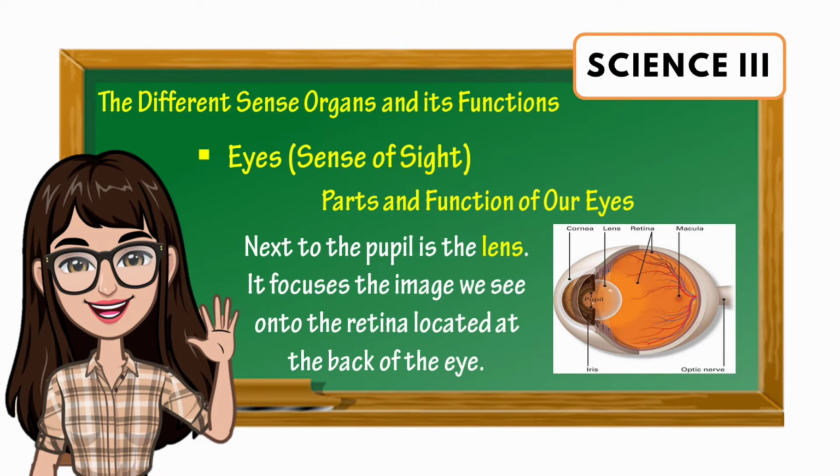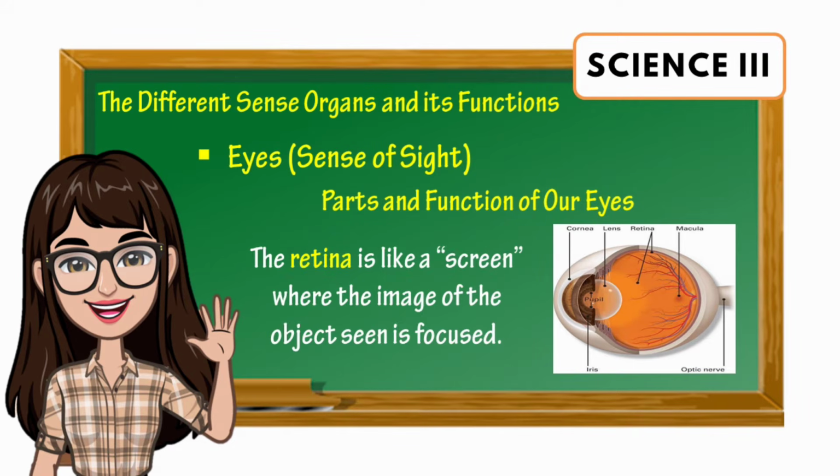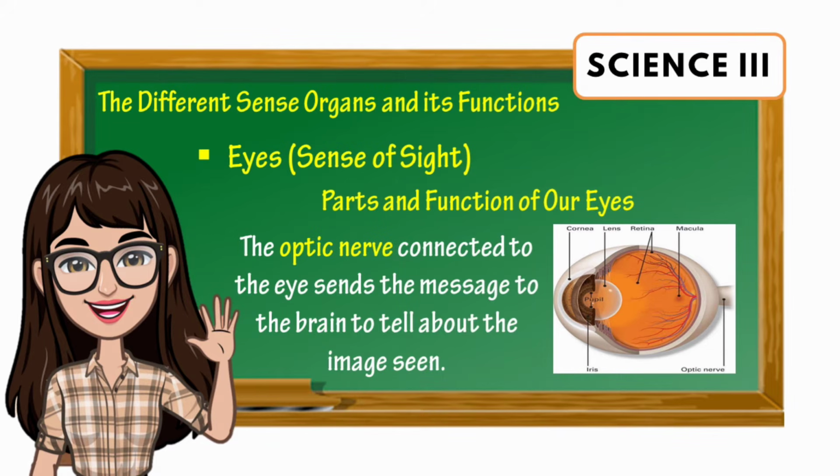Next to the pupil is the lens. It focuses the image we see onto the retina, located at the back of the eye. The retina is like a screen, where the image of the object seen is focused. The optic nerve connected to the eye sends the message to the brain to tell about the image seen.